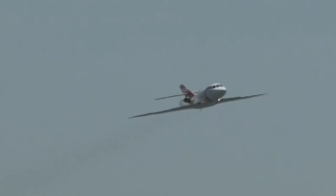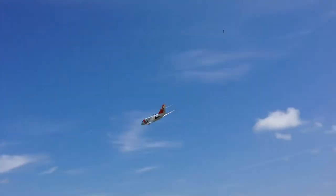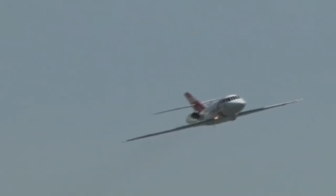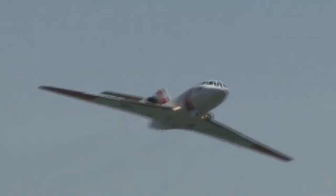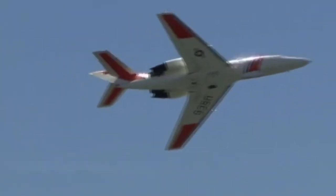The most important feature of the Falcon jet was first and foremost its dash speed, or response speed. We could respond incredibly fast to a maritime law enforcement situation or a search and rescue incident that was developing, certainly much faster than in the past when we only had slower propeller airplanes.